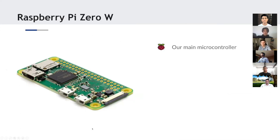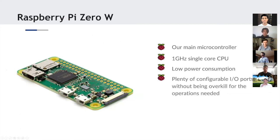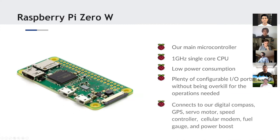Like we touched on before, the Raspberry Pi 0W is our main microcontroller. It has a 1 gigahertz single core CPU. And the main reason that we chose it was for its low power consumption, as the system is run on solar power. It also has the right amount of ports without being overkill. And we connect our digital compass, our GPS, our servo motor, speed control, cellular modem, fuel gauge, and power boost to it through I2C, UART, and other GPIO pins.